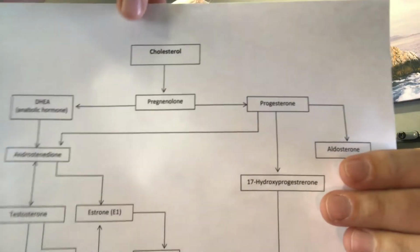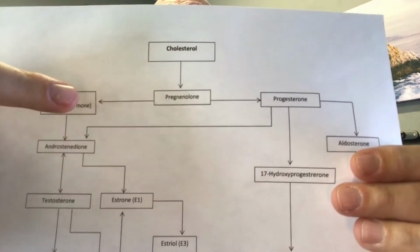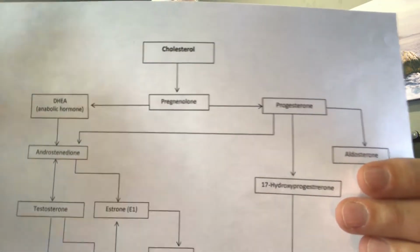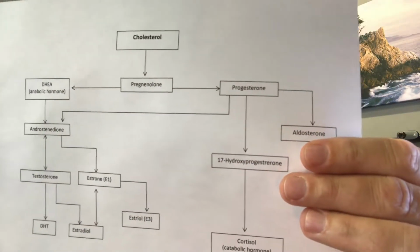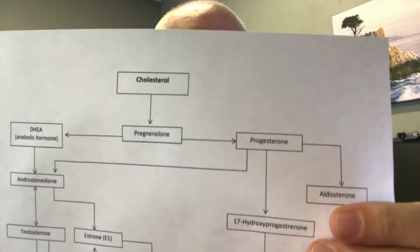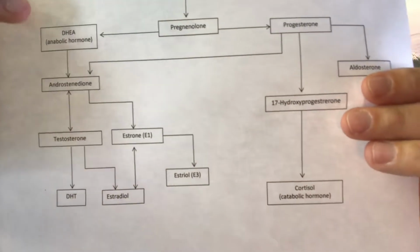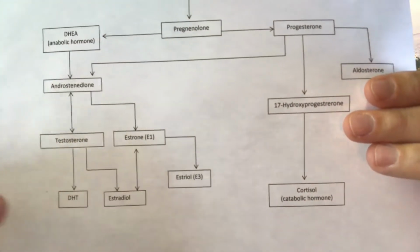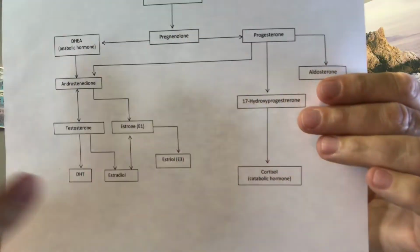Your body takes cholesterol, makes pregnenolone, and pregnenolone forms DHEA and progesterone. Well, progesterone comes down here and creates cortisol. Cortisol is very important. DHEA comes down and makes testosterone and estrogens. You need all of these balanced. In every single cancer patient, they're not balanced.